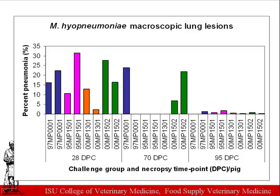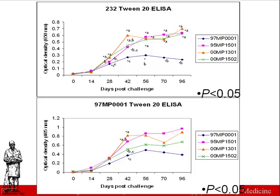And so to further look at that, I made antigen based on that strain, grew it up and made ELISA plates, so that it wouldn't be a heterologous comparison, it'd be homologous antibodies to that antigen strain. And so the top one is just the graph repeated of the Tween 20 results using 232, which is our standard antigen. And then below is the same serum reacting against the antigen made by the blue strain, and we see the same trend. There's an improvement, but there's still the same trend.